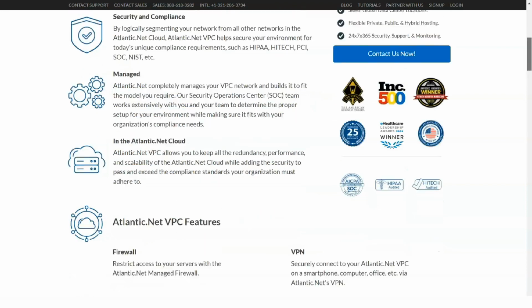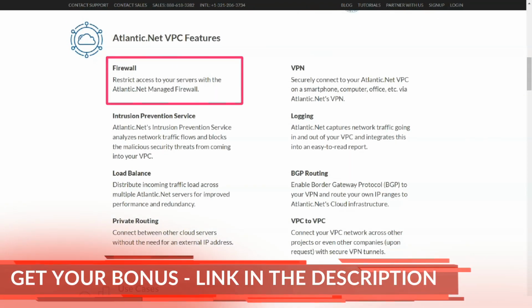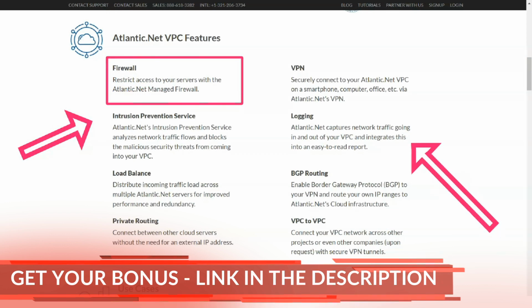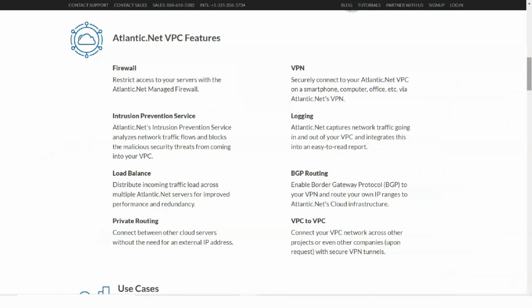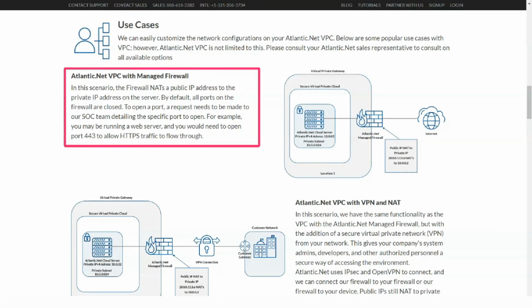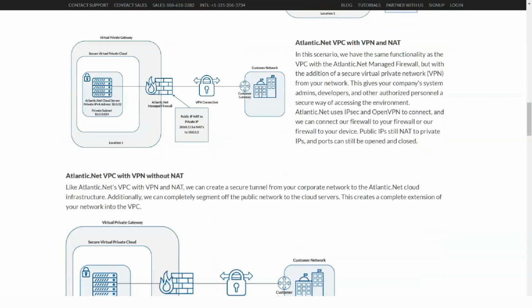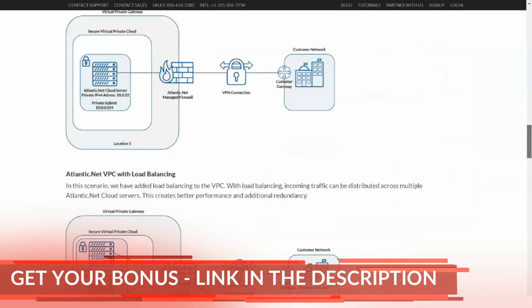You'll get access to the Web Host Manager control panel as an add-on. If you want to use WordPress to run your site, Atlantic.net offers one-click installation. One of their specials is HIPAA-compliant WordPress hosting. So if you have a healthcare business or are running it on WordPress, Atlantic.net should be on your list of hosts to explore and evaluate.